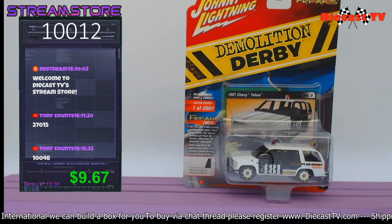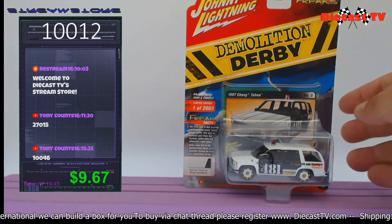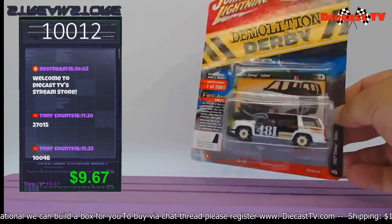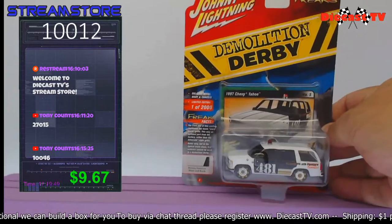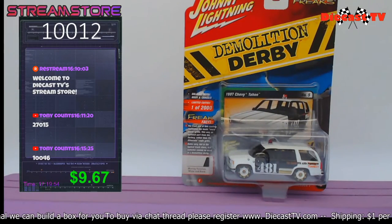Ross the Boss here. Street Freaks Demolition Derby. You gotta love the 1997 Chevy Tahoe. Check it out, to serve and protect. I don't think so. That's a demo car. All right, but take a look at that beauty on the wheels. Nice star pattern.